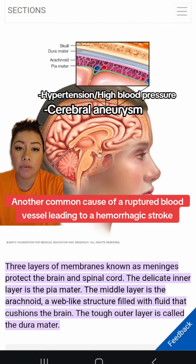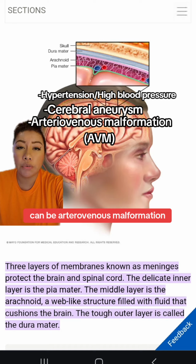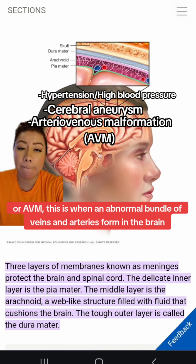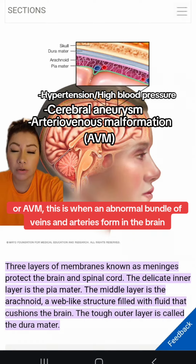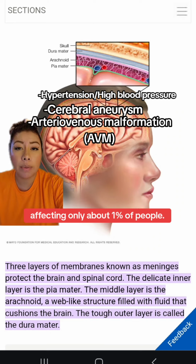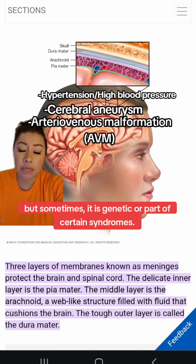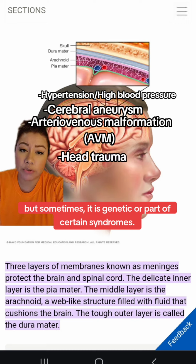Another common cause of a ruptured blood vessel leading to a hemorrhagic stroke can be arteriovenous malformation, or AVM. This is when an abnormal bundle of veins and arteries forms in the brain, creating a higher risk of hemorrhage. AVMs are rare, affecting only about 1% of people. The cause of AVM is unknown, but sometimes it is genetic or part of certain syndromes.